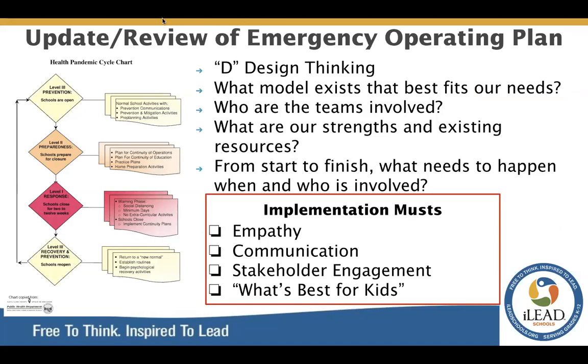So we'll start with this graphic you have probably seen, which is level 3 prevention, level 2 preparedness, and level 1 response. And although I know we're already at level 1 and we're in the urgent, immediate question of how we roll out this plan to our kids, I really want to go back and give you the overall thoughts of what we did in order to prepare for this.